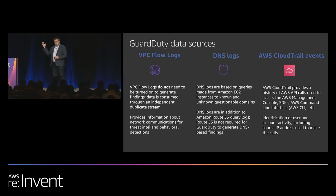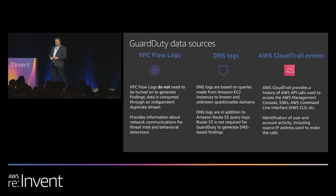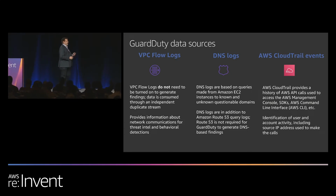And then we use the CloudTrail logs to identify activity to the API from potentially malicious IPs or malicious actors, but also that's how we profile and build machine learning models that understand what is normal activity for a particular user or role within your account, and to surface findings around behavioral activity that might not be malicious, but it's at least unusual and that someone might want to investigate.